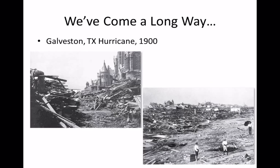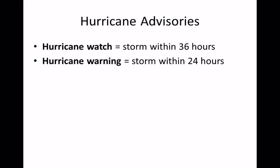The deadliest hurricane ever, and I think we saw a little bit of video on it in the documentary we watched, was the Galveston hurricane. Remember, they got creamed 25 years later, so 1900 and 1925. So we have come a long way. Just like we have tornado watches and tornado warnings, we also have hurricane watches and hurricane warnings. I believe these are both put out by the National Hurricane Center, but they're a lot more in advance than the tornado watch and warning.